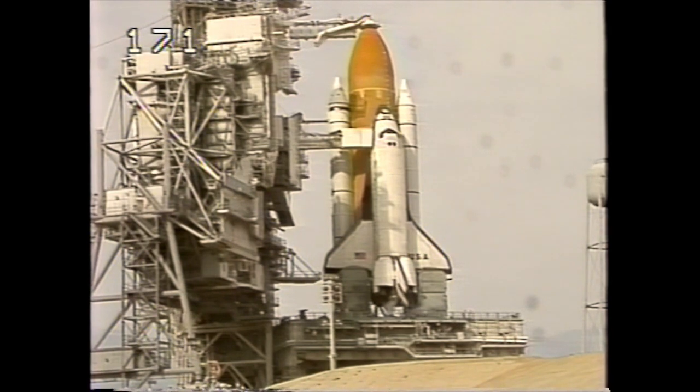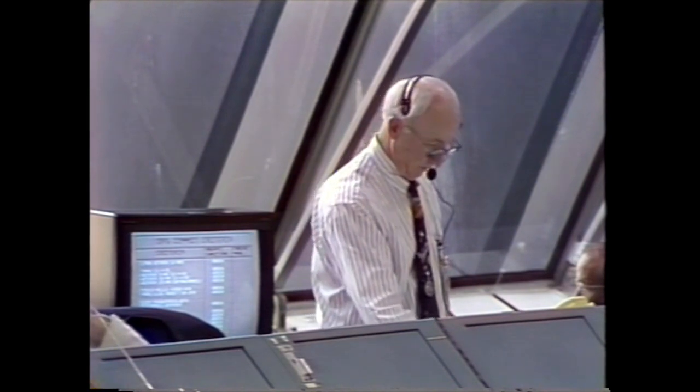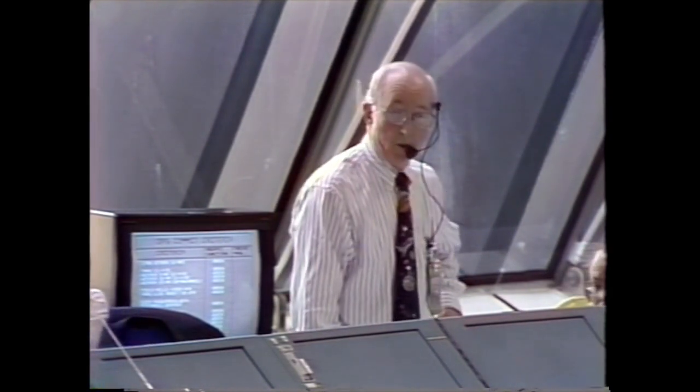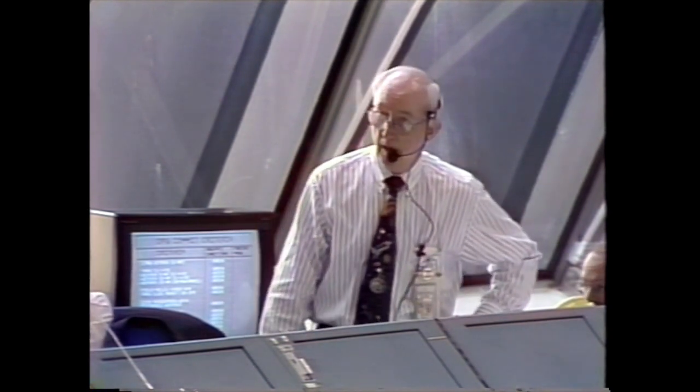Launch director, NTD. Launch team is ready to proceed. Copy that. I'll do a poll. Payload director. Payloads a go. Engineering director. Engineering go. Safety and mission assurance. Safety and mission assurance is go. Range weather. Roger, sure. No constraints to launch. Copy that. Ops manager.